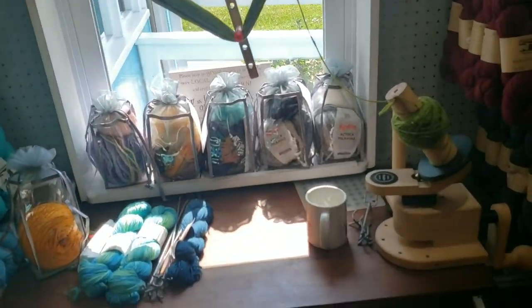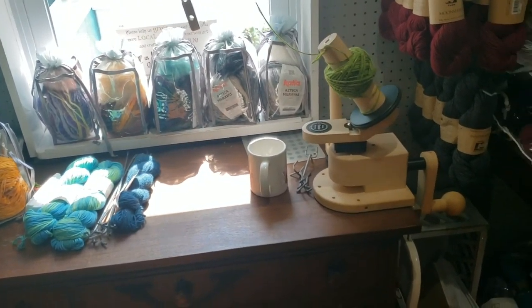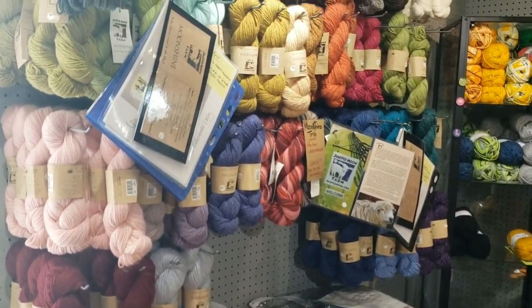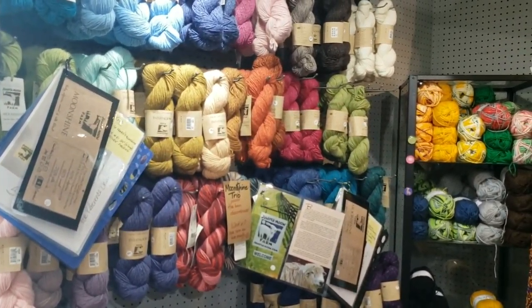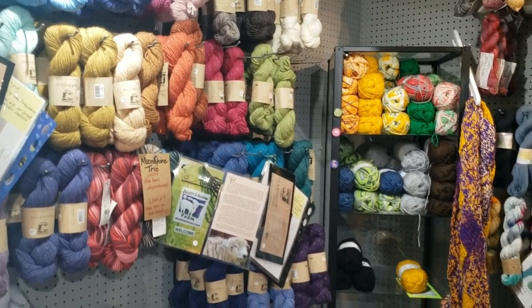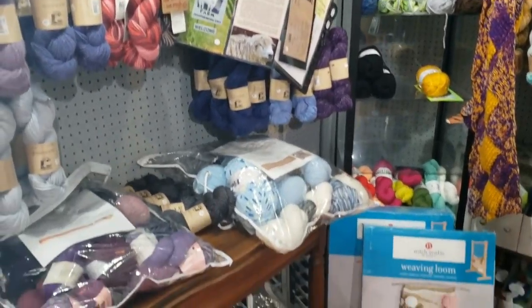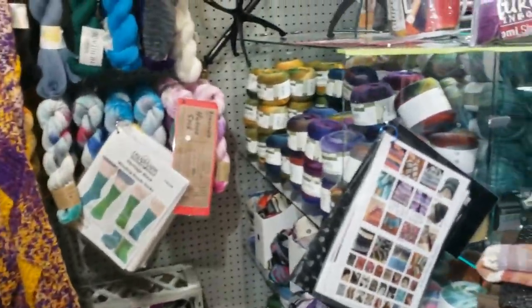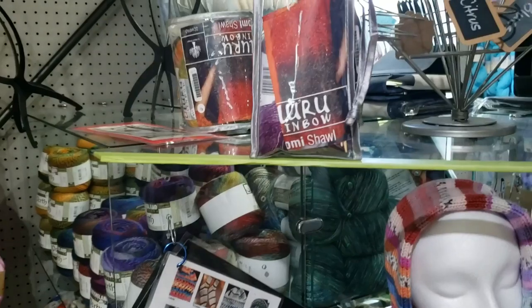They have a little winding station. Yes. We were just sitting right here. We try to do samples to show people what they can do with each of the yarns. We have a few looms just because we have people who come down and learn. Yeah, I think it's awesome. It is nice to have the samples so people can see. And you guys make up a lot of kits.